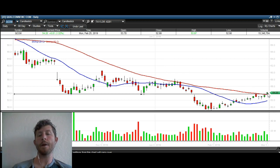So we've got that false breakdown setup. We've got the 50-day moving average. And notice here as well on Friday, we actually gapped up and closed over the previous several days' highs right here. We also closed over this gap down right here. This was an earnings breakdown, right? And we closed over that high.